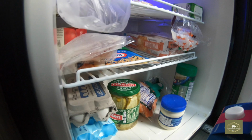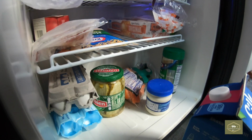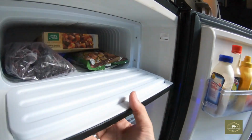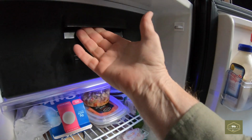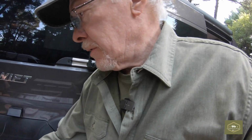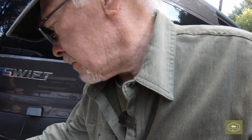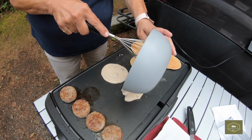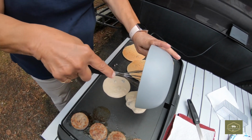I don't see any maple syrup. Nothing here. Not up there, is it? No. Soy sauce. How about extra butter? Well, that's something the Pig and Pancake had over me. Like I said, it's probably sitting there at home.